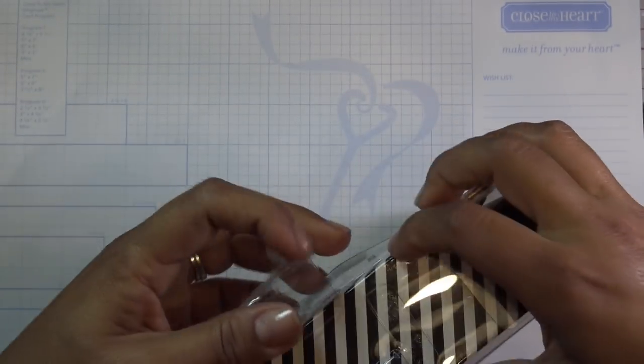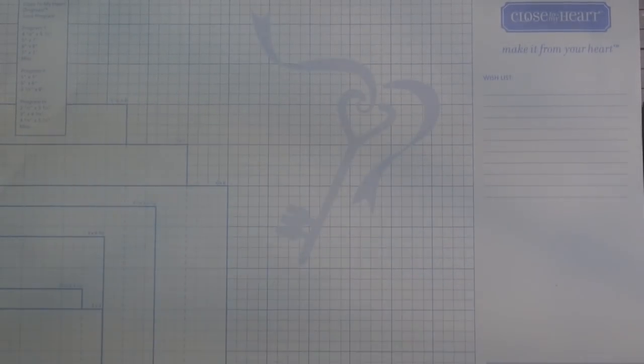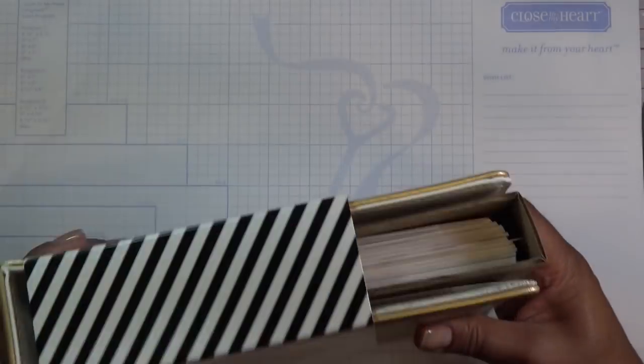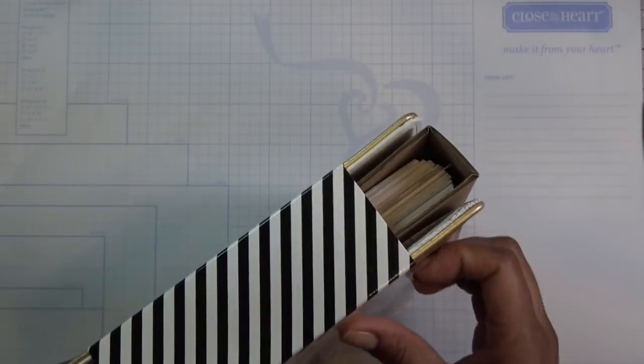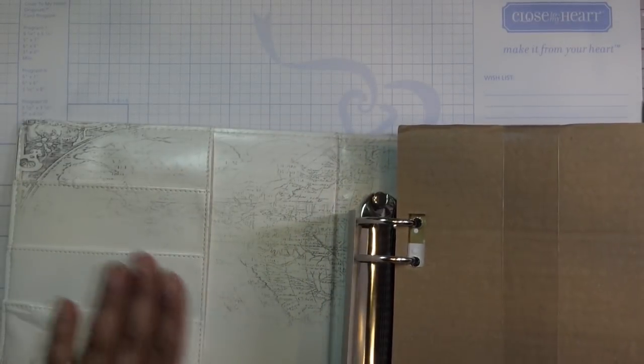I wanted to see, it looks like the paper is thick, so I'm assuming I can use some of these items on here. I don't know. The one I'm growing out of is Me and My Big Ideas. Those are the ones I usually get. Wait, is it Me and My Big Ideas? I think it is. And that paper's kind of thin. The dividers are obviously thick, but the rest of the paper is kind of thin. So this one has a really cool, oh, this is cute. On the inside it has a world map kind of thing.